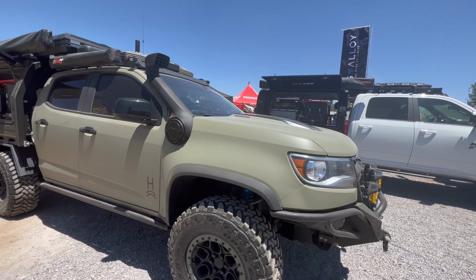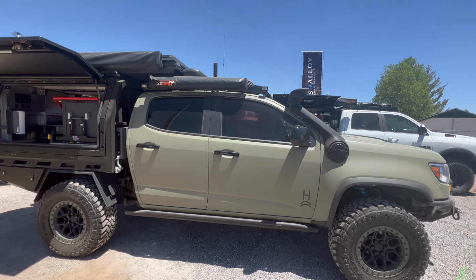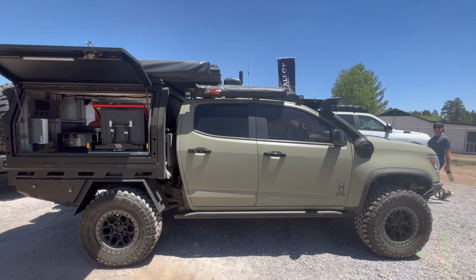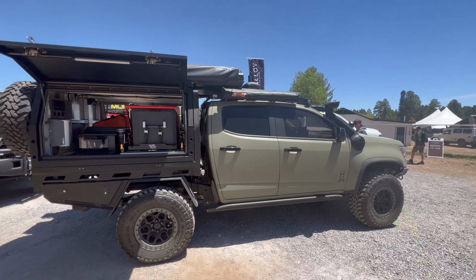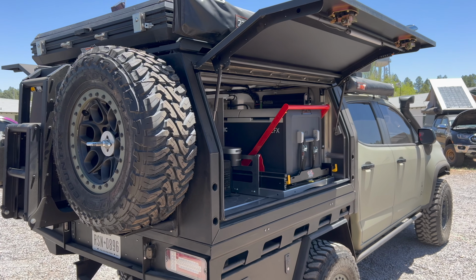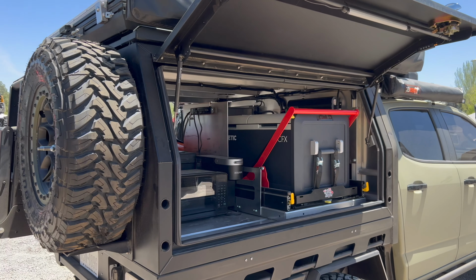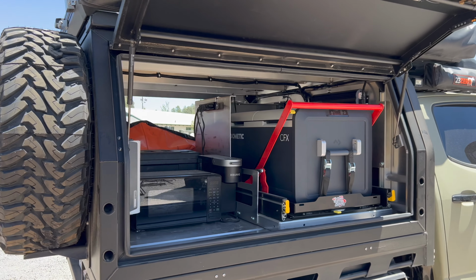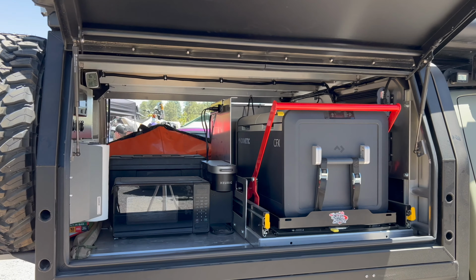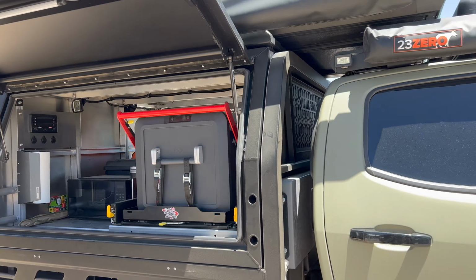This Colorado bed conversion was super clean and provided a ton of options for storage. Would you take a microwave and a Keurig off-grid if you could? Let me know in the comments. Not a huge fan of the Colorados in general, but this build was super nice and looked really capable.